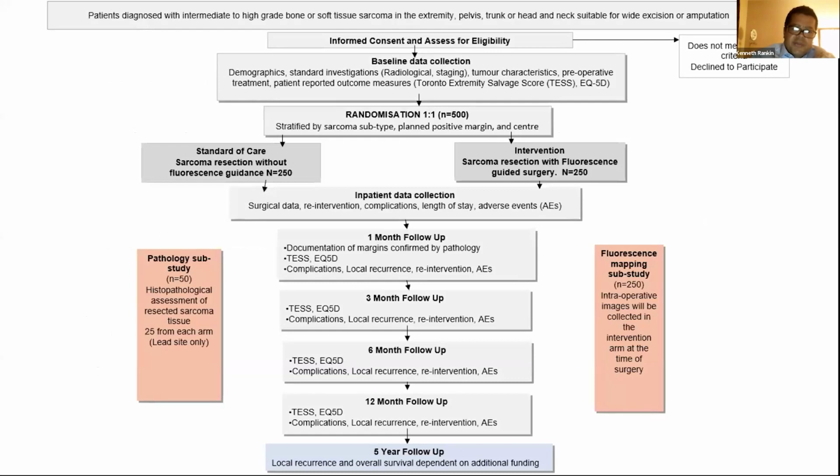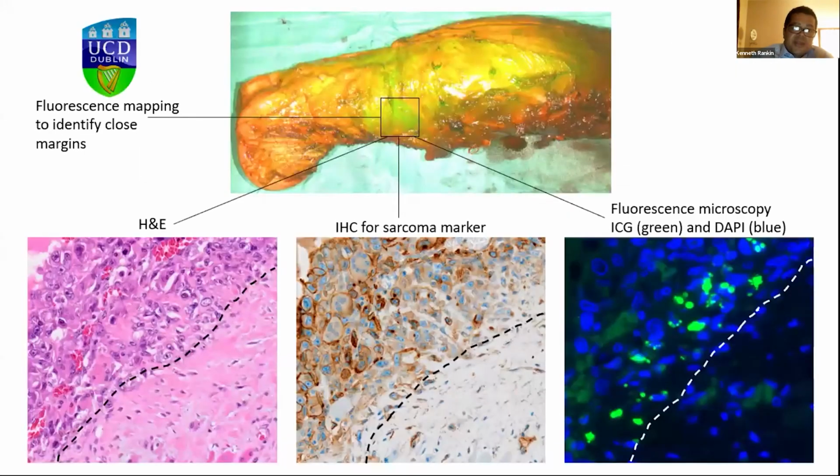We have an interesting pathology sub-study and a fluorescence mapping sub-study as well. We are using the Toronto Extremity Salvage Score as a functional outcome measure, and the EQ5D as well. So we're just recognizing that this is going to be an important sarcoma trial with obviously a large number of patients, assuming we can recruit to that target, and therefore it'll be a valuable data set.